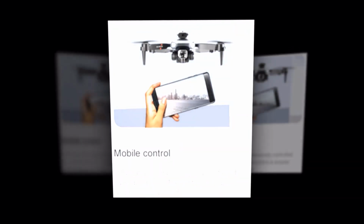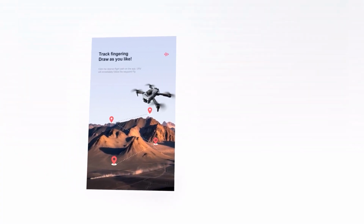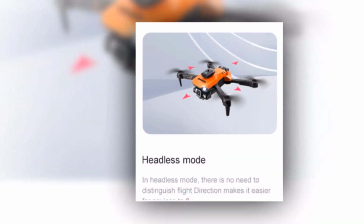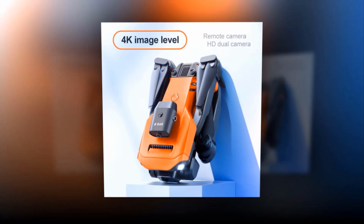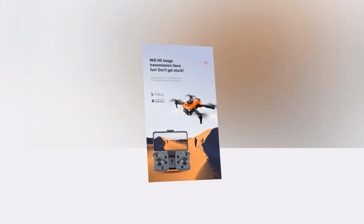Using the app control feature, you can easily control your drone using your smartphone. The trajectory flight feature allows you to plan and execute your flight path, repeating it as many times as you like. With the headless mode feature, you don't have to worry about the drone's orientation, making landing a breeze. And with the gesture photography feature, taking a picture is as easy as giving a thumbs up.